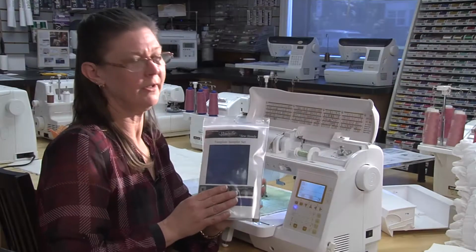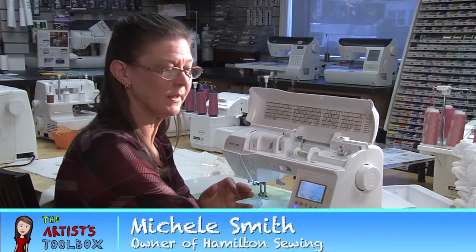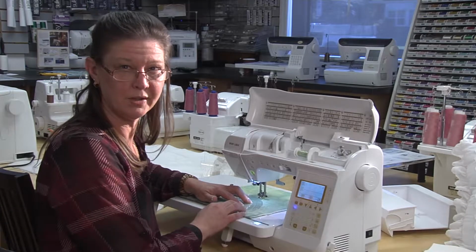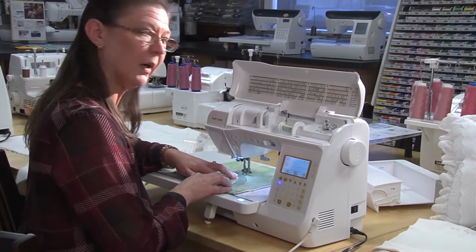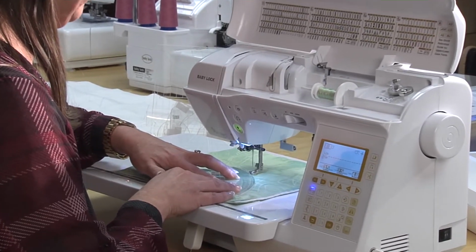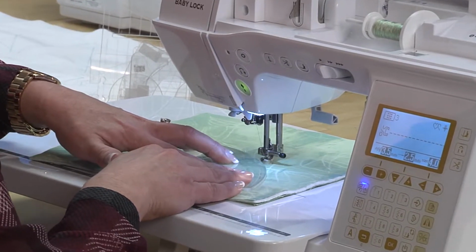For today's Toolbox Things, I caught up with Michelle at Hamilton Sewing to see what she recommends for beginner sewers. What I have here is the Westerly template ruler system. This is a new system that allows us to do what long armers have been doing on their machines, which is work with rulers and templates. I'm simply going to place my template where I want to draw a line, run my machine, and I move the foot along the edge of the ruler.